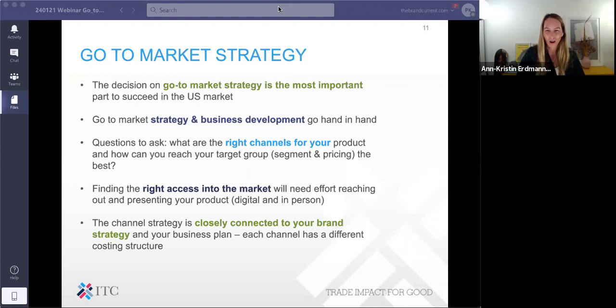Even now, when you already have an existing customer segment you're addressing but you want to expand, think of where else you could go and where else your portfolio fits in. And if it doesn't 100% fit, maybe you have to go back and ask how you need to adjust in the future. So we want to look at that in the next slides.